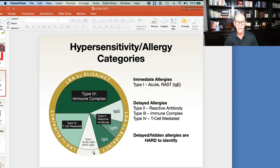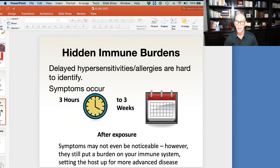But the next category, called the type 2 reactive antibodies, these are delayed allergies, reactive types, IgA, IgG, and IgM. And then the type 3 complexes, immune complexes, that are more delayed, as well as the type 4 T-cell mediated. These are more difficult to identify, but we have a test that can do that, so you can find out what's happening in your body at a particular time, because time is the issue here, right?